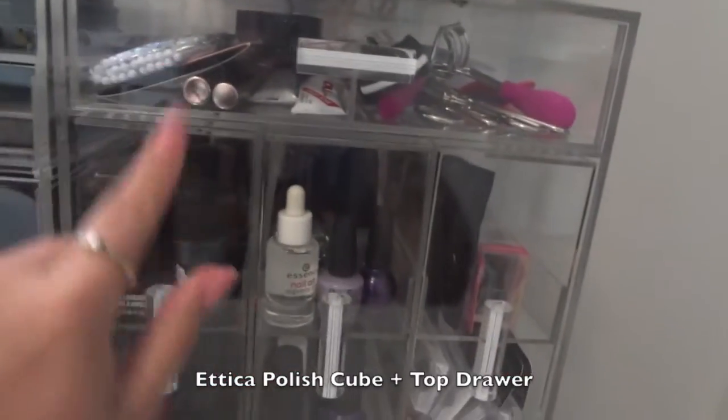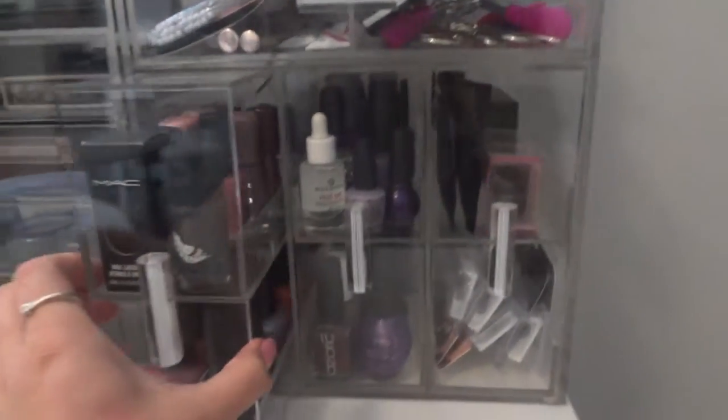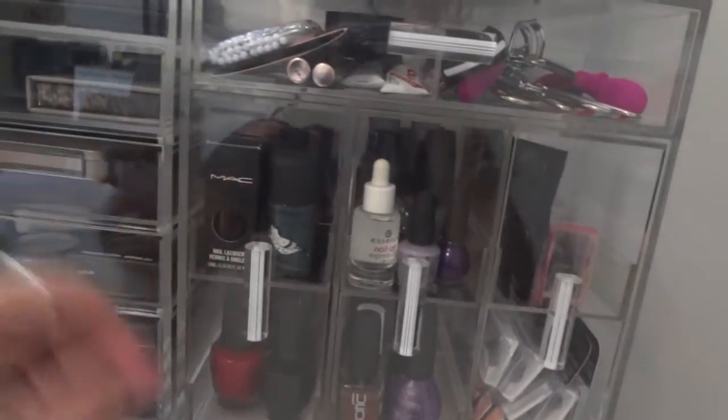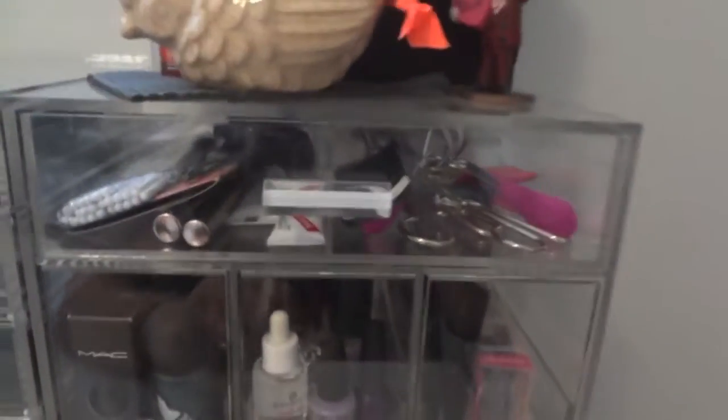As you can see, it's got 1, 2, 3, 4 drawers. These are actually the vertical ones. And you've got a top and a bottom piece in there, specifically for polishes. But as you can see, I've got a mixture of things. I've got really my tools, accessories, nail polishes, and the like in here.